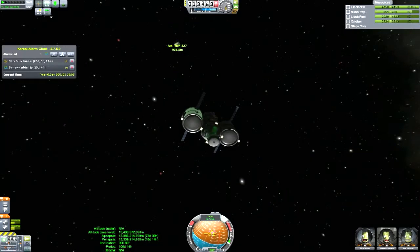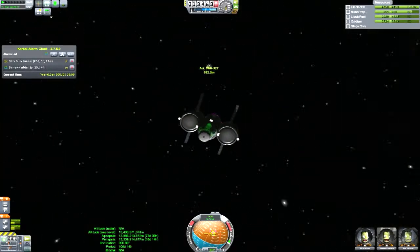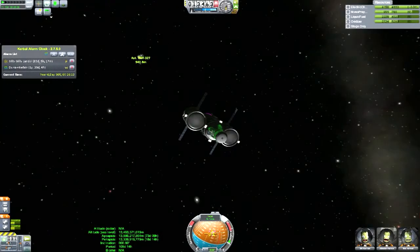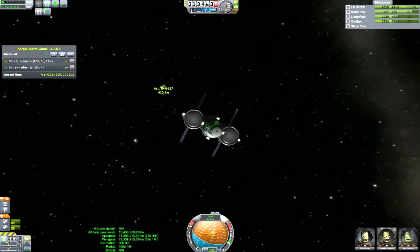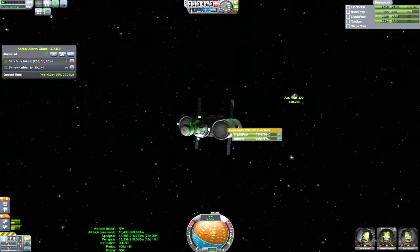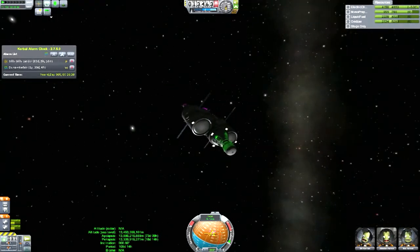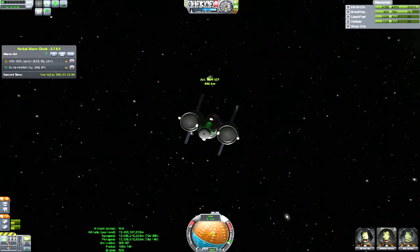Time to kick on some lights. As you can see, we've got funky lights. Purple, green, and the outer two are yellow. Still got quite a bit of fuel left, although this front tank here is empty, and these aren't even a quarter of the way empty yet. So we're doing fine for fuel. Got plenty of battery charge.